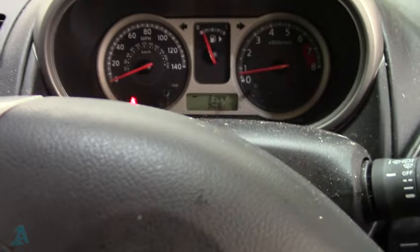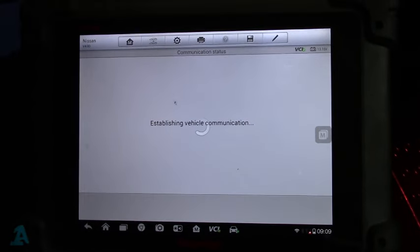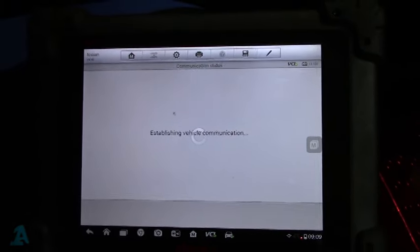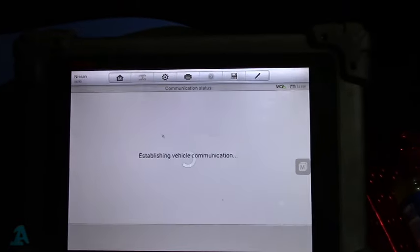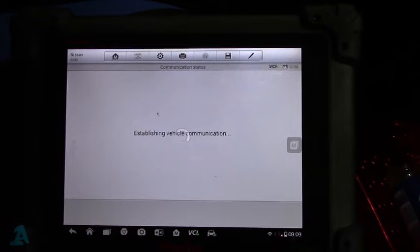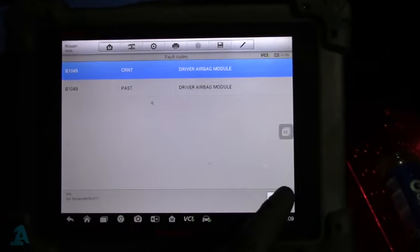Let's just see if we can prove a point. Switch it off again, put it back on. Escape from there, let's see if we can erase it. My feeling is if we're in a faulty spot, then the code's going to come straight back. Successfully erased, read the code again. Yes, current.